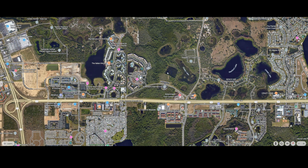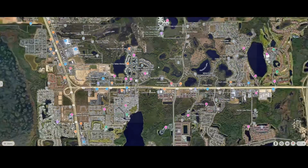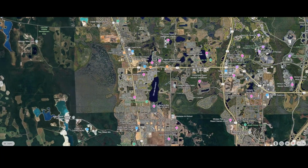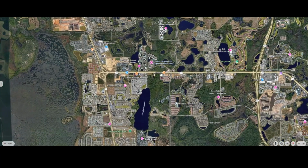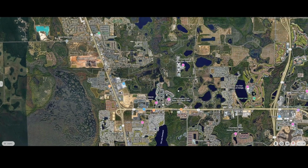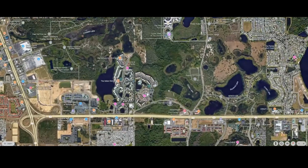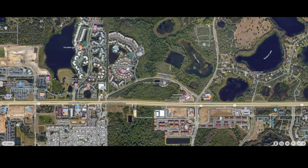take on it. Looking from Google Earth down at the resort, we see that it is not all that far from Disney. And I think as the crow flies, maybe 4 miles. I'm trying to find Disney on here. But anyways, so this is the main road.